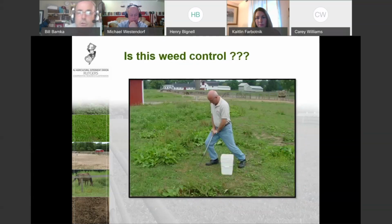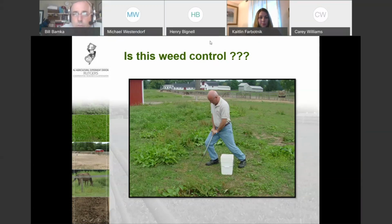And here's a question I like to throw out to people. Believe it or not, this is from a number of years ago on campus. We're taking a soil sample here. And the question I often ask is, is this actually weed control? And the answer is yes. This is actually one of the tools that you have in weed management. You're trying to make sure that your pasture grasses are healthy, that they have everything they need. Now, if you're the type of person who doesn't fertilize and doesn't lime, you're actually starting on the road to having problems with weeds.